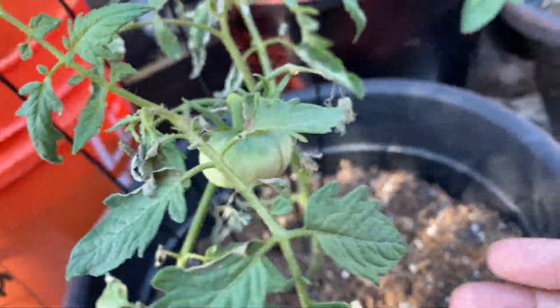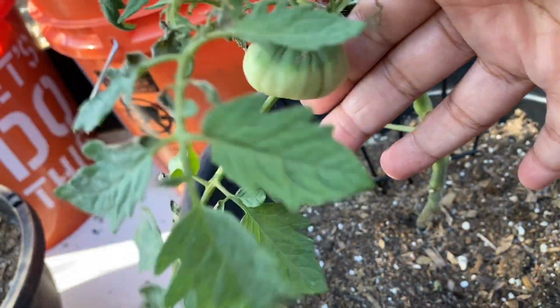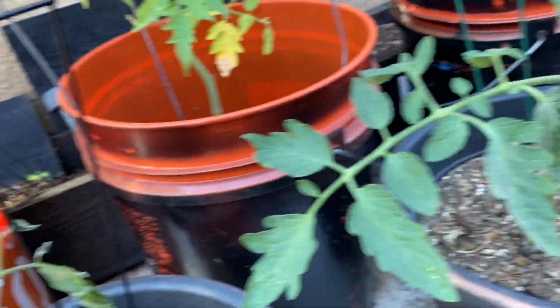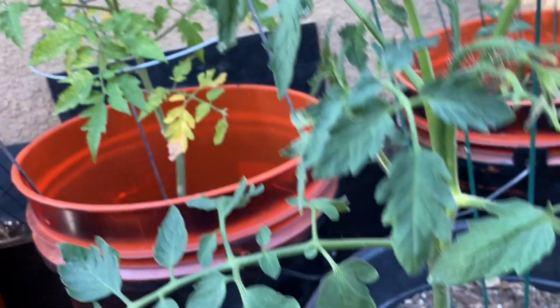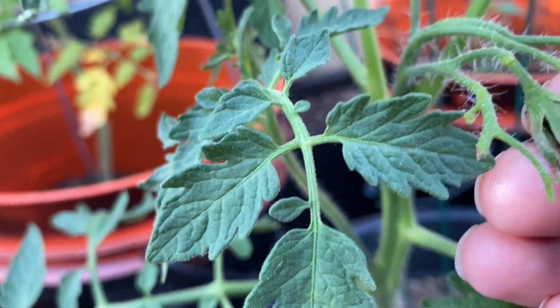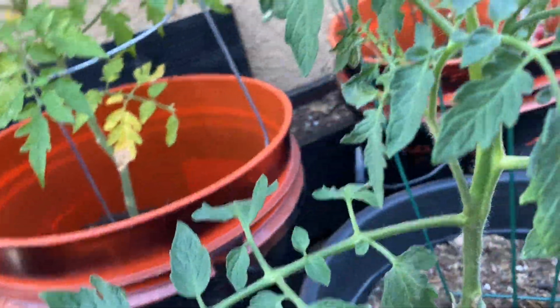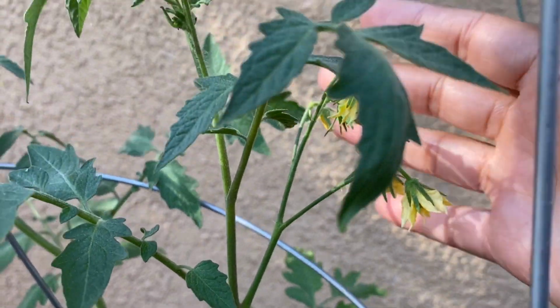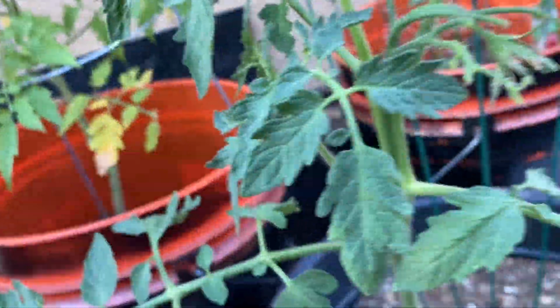So this is what's happening when it's too hot. This tomato is not even growing. It's like it's just frozen in time. There were many blooms on here, and they just dropped. You can see there's one here still, and it's just burnt. These came after the heat, but if the temperatures continue to rise, they're going to do the same thing. It's just too hot.